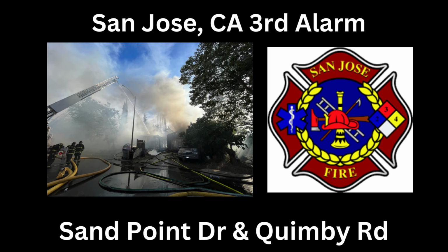I see from Engine 21. I'm going to need another line on the Delta 2 exposure. It's starting to catch the third building on fire. Engine 6, can you repeat your traffic to the IC, please?